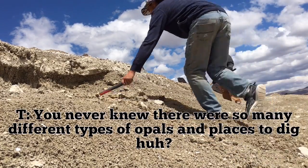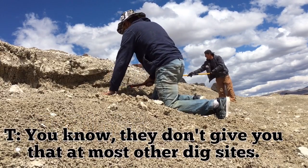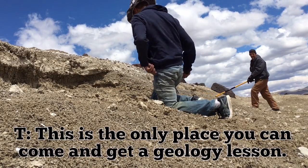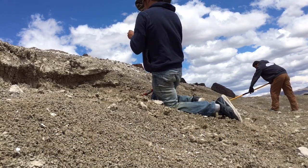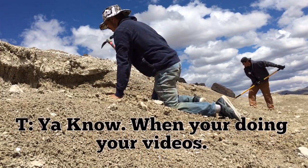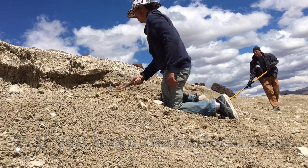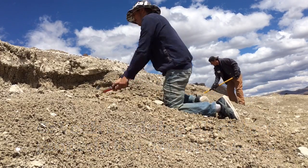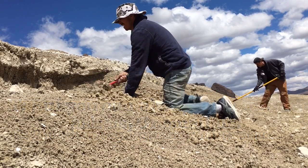Never knew there was so many different types of opals and places to dig, huh? Right. They don't give you that at the dig sites. They don't go, okay, this is the only place you can come and get a geology lesson. Yeah, I definitely got a geology lesson today, that's for sure. There's definitely opal wood in here, and it helps your education as far as when you're doing your videos. If you have that information, that information you got is gospel. Yeah, retaining all that properly at one time is not easy, but you can always call us and ask us, or email us.